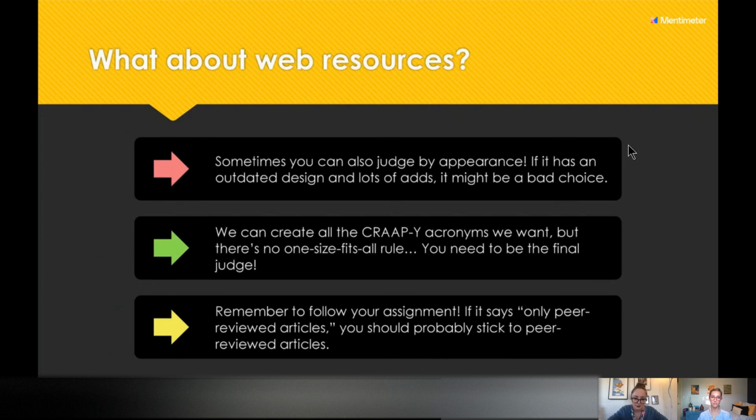This section I always find tricky, though, on evaluating web resources, because we can create all the crappy acronyms we want, but there's not going to be a one-size-fits-all rule. So you're going to have to be the final judge, based on your own research question, of whether the website is good for your research question. You're going to have to think through these questions of whether popular culture resources are relevant or what the authority is, and all of those things. Remember also to follow your assignment. So if it says only peer-reviewed articles, you should probably stick to peer-reviewed articles, which are not going to be websites, or they're not going to be found through Google.